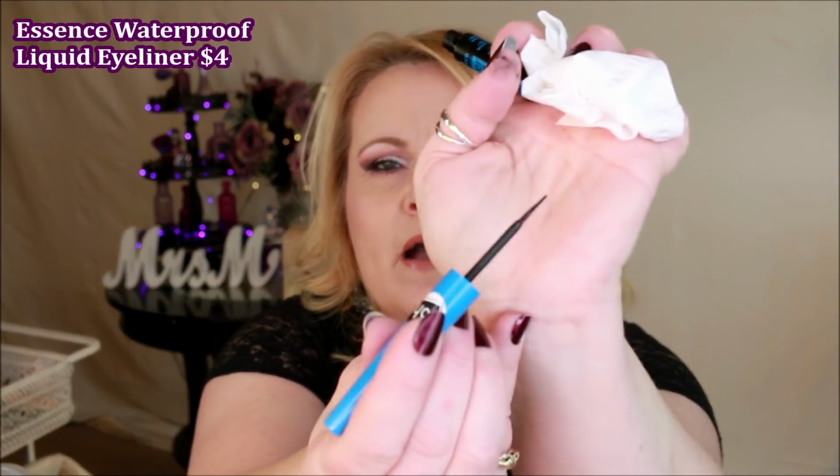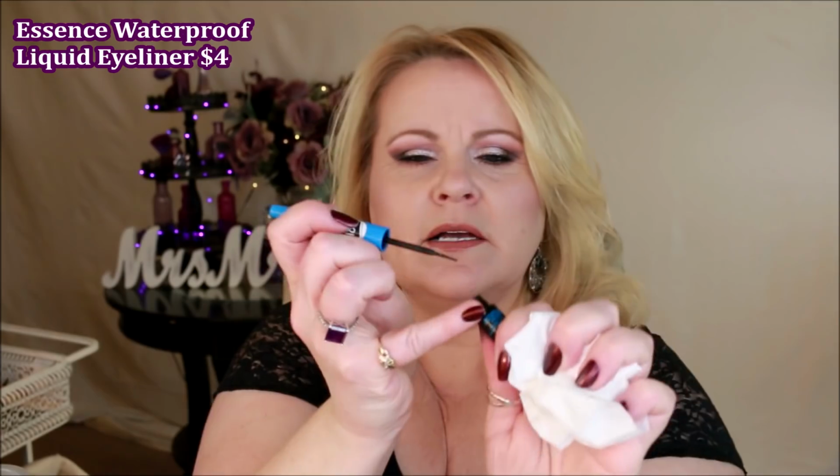Okay, this actually was a dislike. This is from Essence. This is their Super Last eyeliner and it's the waterproof one. I particularly didn't like this because I didn't care for the wand itself and the formula just was a little bit, see, I just got it all over my thumb, just even trying to pull it out of there. The formula was really liquidy. It was too hard for me to work with. The wand there is really long, so it just really wasn't one that I appreciated. So that one was a no.